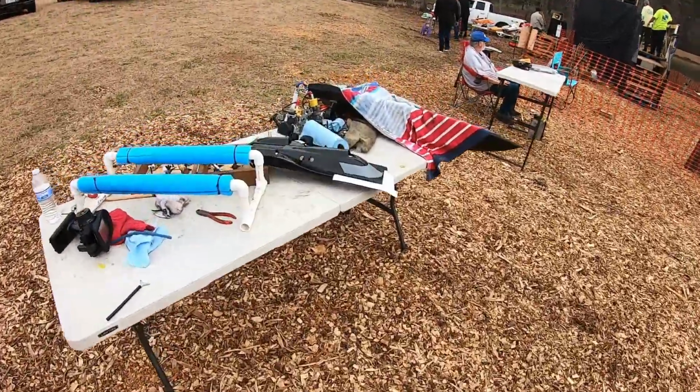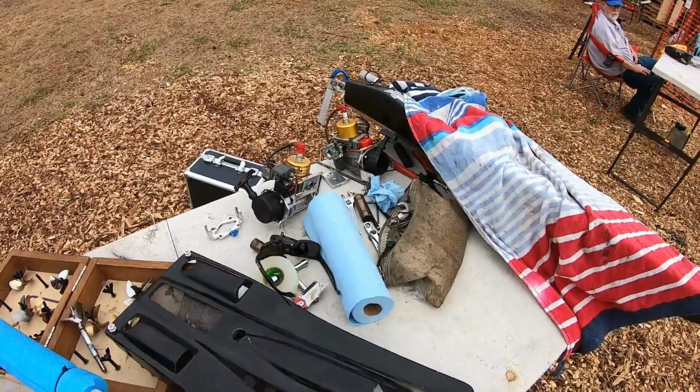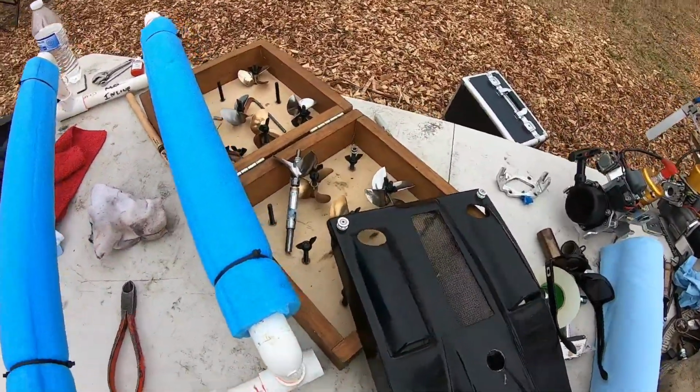He was working on his black boat before. He had problems with the motor. He's got two spare motors here. You see his prop collection.